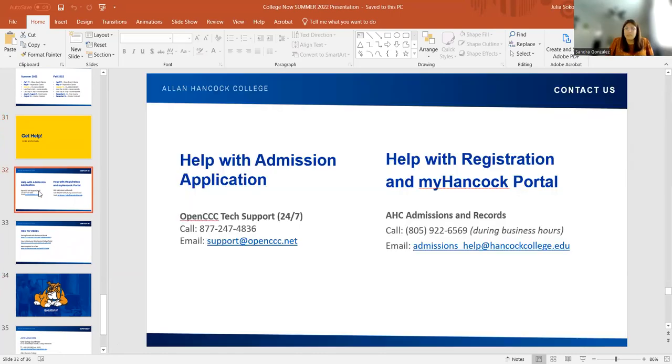I also want to mention that as high school counselors, we cannot call Hancock to ask for your information. It is your responsibility as a student to ask Hancock for help when you need it, because we can't do it for you. When you go to college, it's basically everything on you, the student. So if you're going to be taking College Now classes, get the help that you need when it comes to registration, and reach out to your professors when you need help, because that is out of our area. Thank you for mentioning it, Mrs. Gonzalez, because it's a very important point.